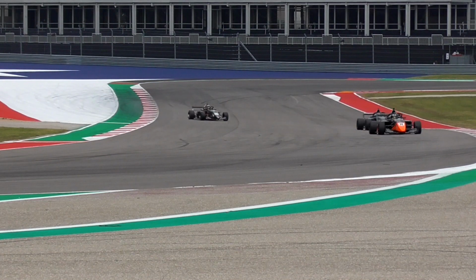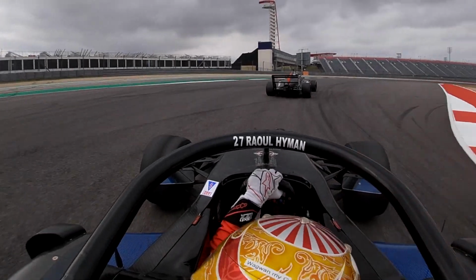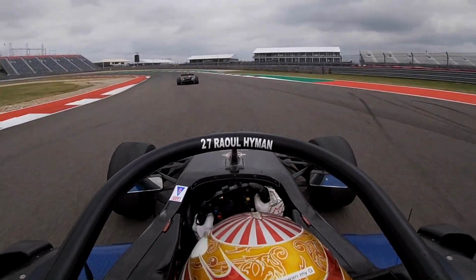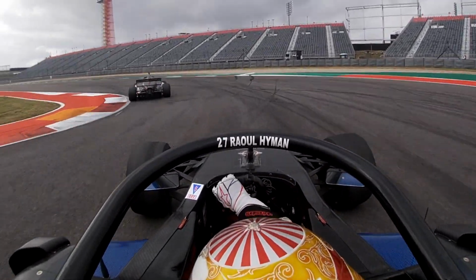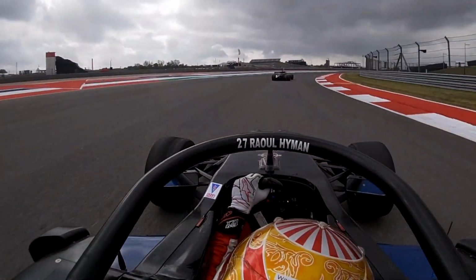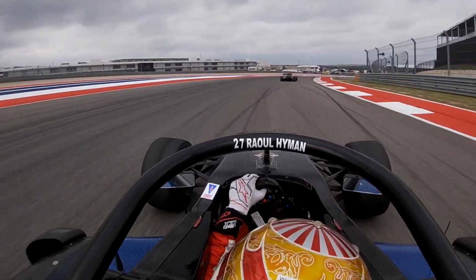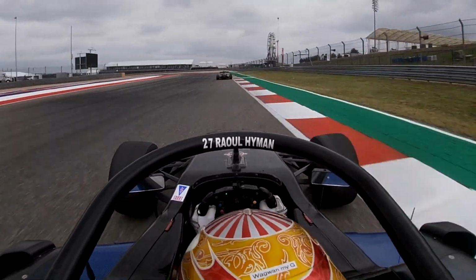And we wait for them to pop into view there at turn 12, and Alder is in the position now. Up to fourth is Jason Alder. Raul Hyman getting a little crossed up there at turn 15 as they exit the stadium section. Some ominous clouds overhead, but no rain in the immediate forecast for this race.